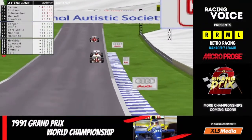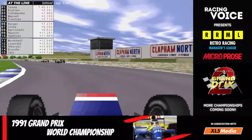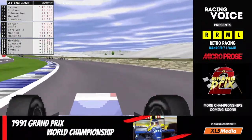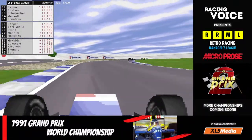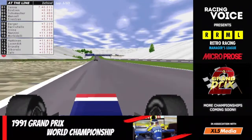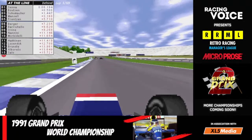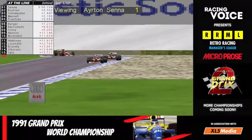Down the back straight and down to the hairpin. Boutsen is just playing rear guardsman for Ayrton Senna at the moment as we go back on board with Manuel Reuter. This fabulous camera position on top of the airbox. He's chasing down the cars in front. As it looks as though Barrichello's now made another overtaking move, this time on Eddie Irvine in the Ligier. So Barrichello is turning into a bit of a superstar out there on the course. We've got a few of those now in Grand Prix racing, of course.